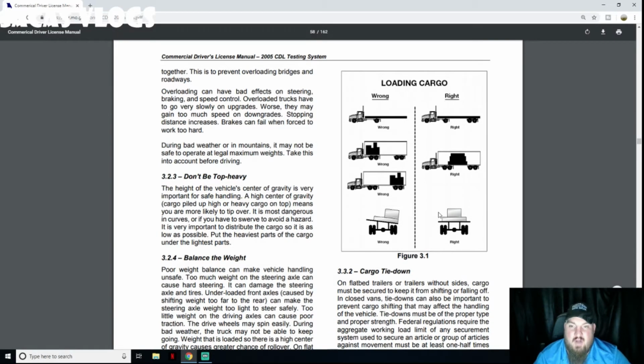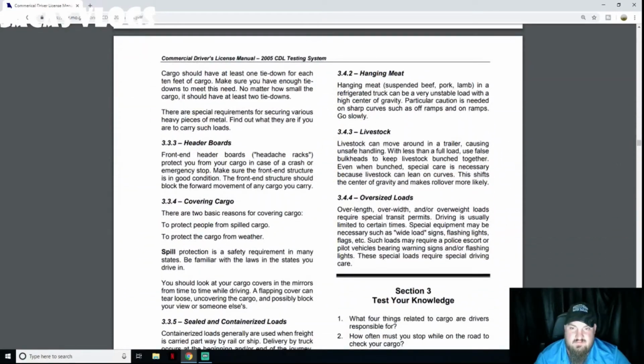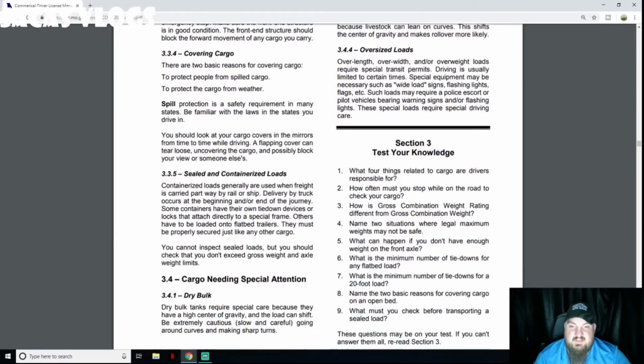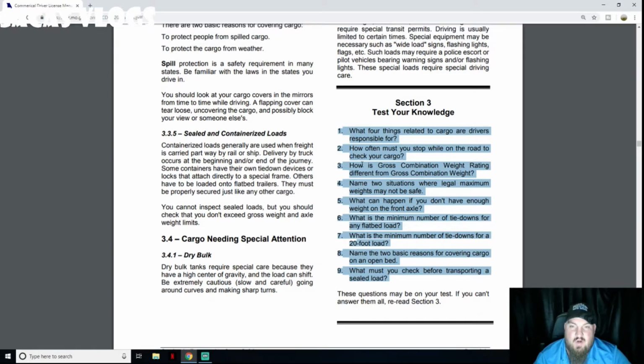Even shows you the proper way of cargo loading, balance the weight, and the best thing to do is, here's your test your knowledge. Go through these questions, even if you have to rewrite these out on a separate paper or highlight them and then copy and paste over to Word and print out your own test like you're back in high school.